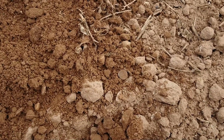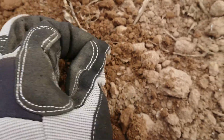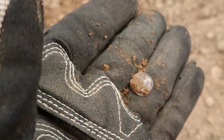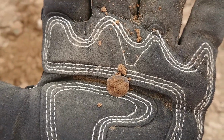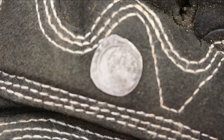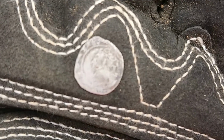Absolutely flaming tiny. It won't be a hammy now that I've said this. But what else could it be? Oh, a little bit of aluminium. That is absolutely minute, isn't it? Right, let's give it a quick clean up, fingers crossed. There we are. Can you see it? It's so dainty. I think it's a Charles.